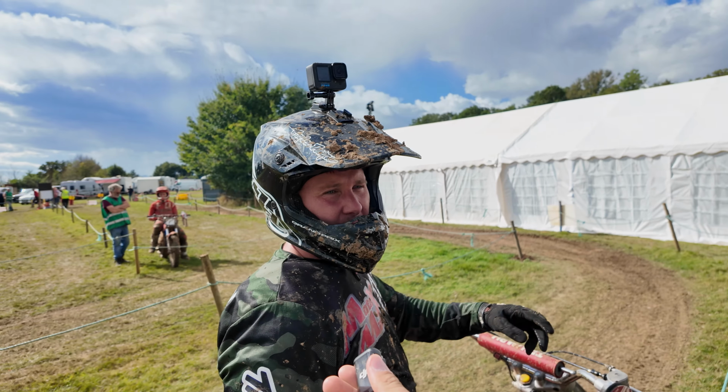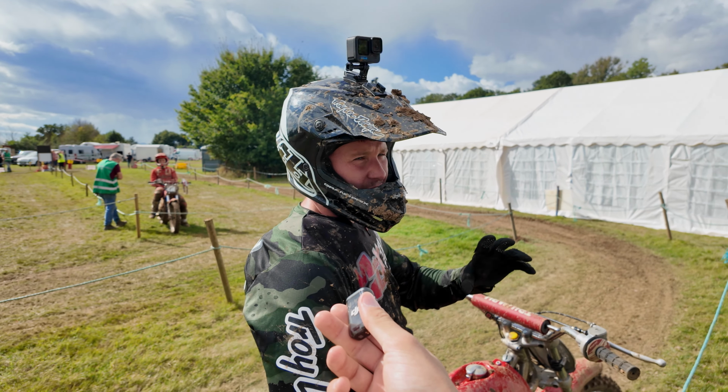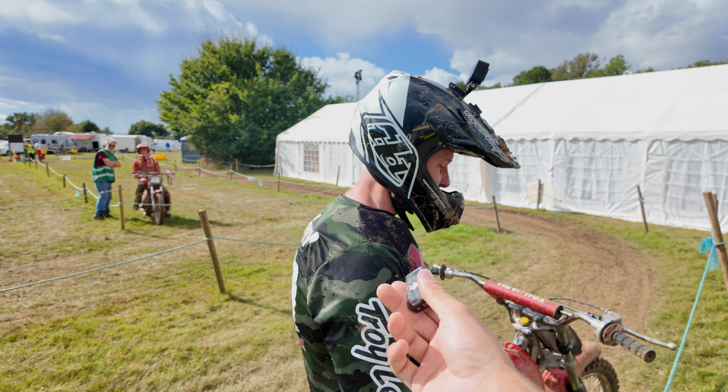So we've just pulled off now. I've got a couple of laps, but the bike is definitely underpowered, so I don't want to kill it. So I've got a couple of laps which I'm happy with, but yeah, back to the drawing board and we get it sorted. But I'm happy I've got a couple of laps to spin around on this thing.